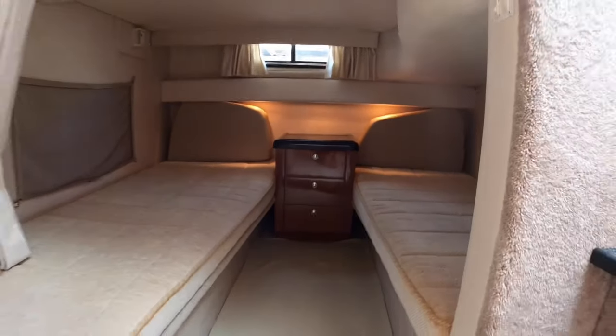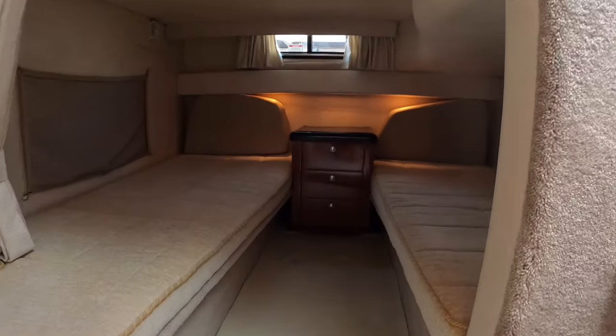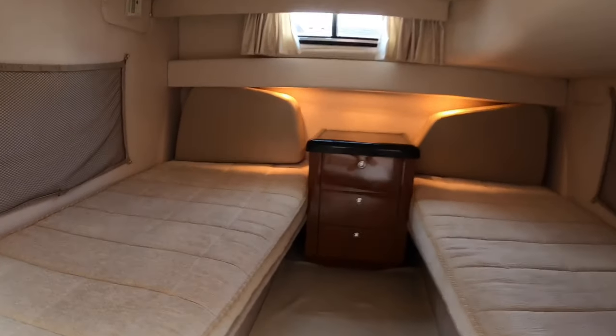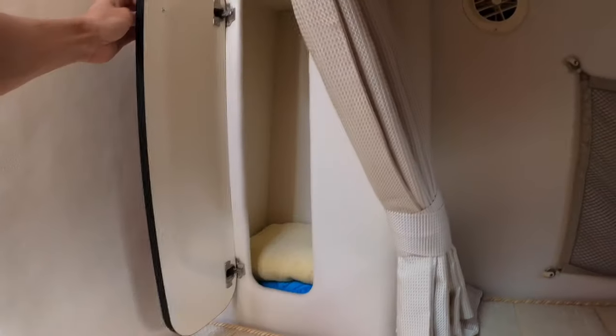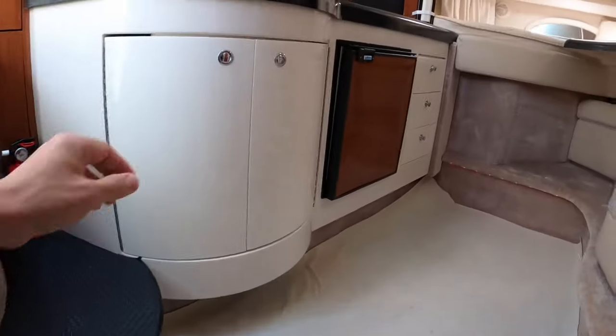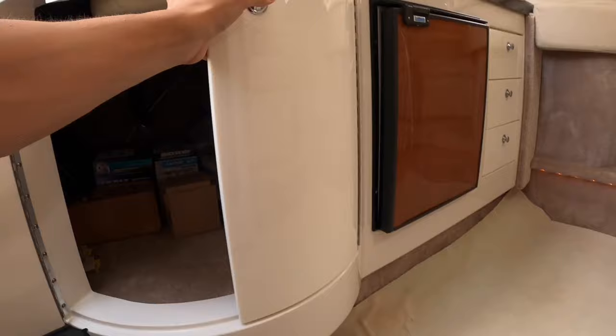Two berths, and these will connect to make one large berth so you can sleep three people in the back. There's also a 110 outlet that's mounted here on the side of the nightstand. And as you see, a port window. Storage. There's storage underneath these bunks on both sides. The storage underneath the sink here is quite large.